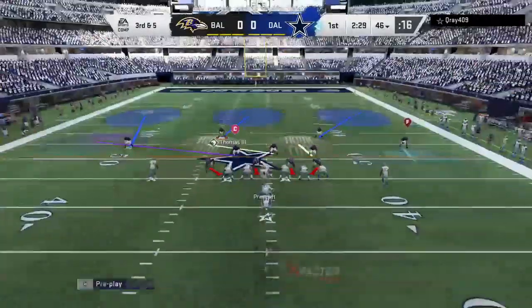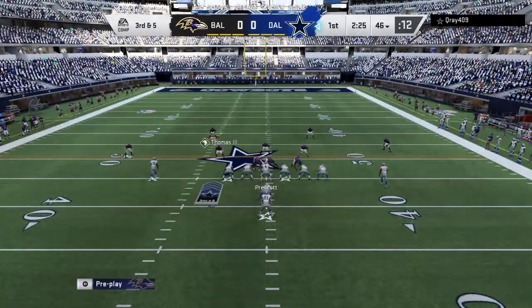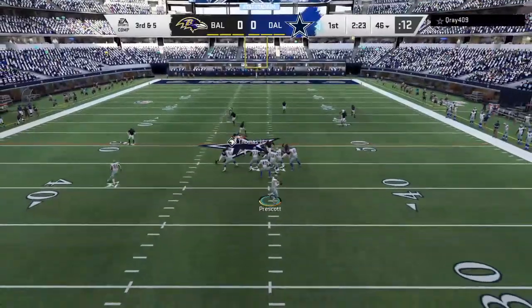Here we go. 4-8. Here we go. Kill. It's our time. Prescott now.